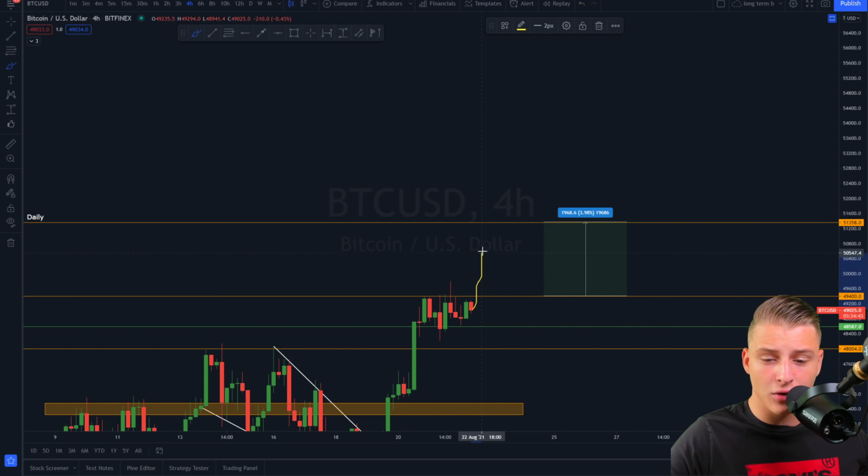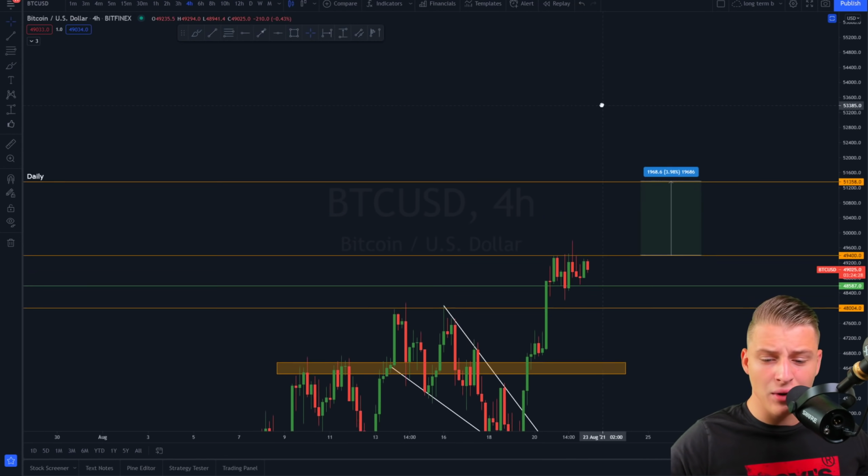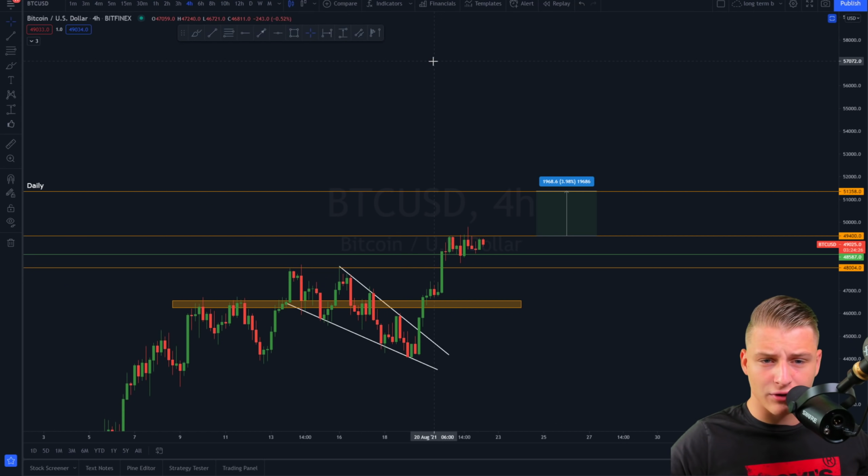But I will already tell you, as soon as we're breaking above the 50k, I want to be seeing the 50k holding us as support, and at least the 49.4k, since these are some very strong levels of previous resistance, what I just want to be getting held as support, of course. So right now, it looks like we are looking very healthy as well.